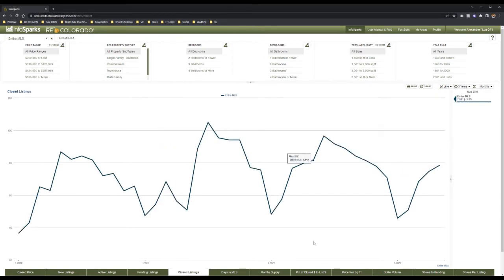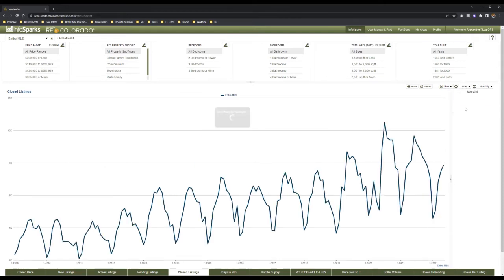Closed listings. This is how many properties have actually closed. So we went in April from 7,500 up to 7,800. No big deal, but this is how they're going to spin the headlines. They're going to look at last year's and they're going to be like, oh my God, we had 8,200 close in May and now we're at 7,800. So yearly closings are down by 5%, 6%, whatever it is. But historically wise, if I pull this back, we're still just on trend. Nothing crazy is going on.